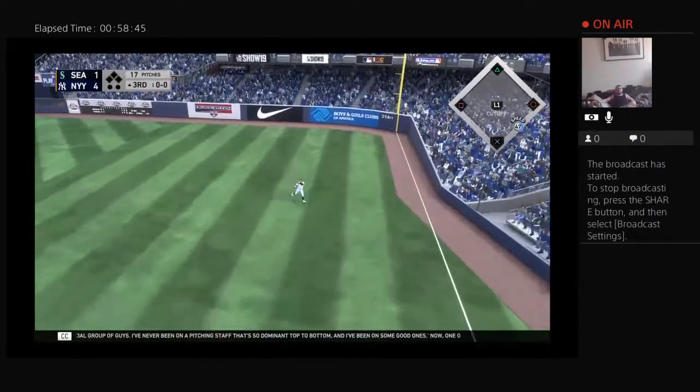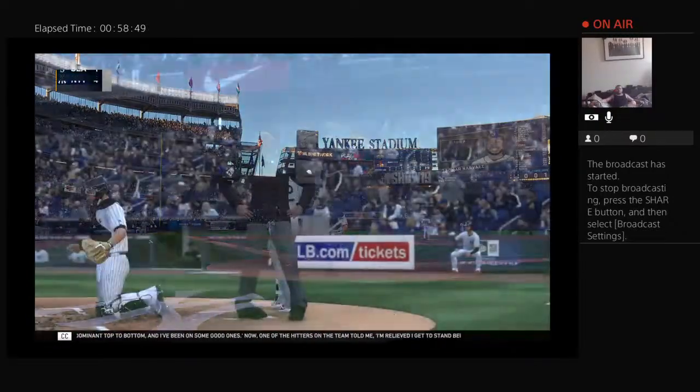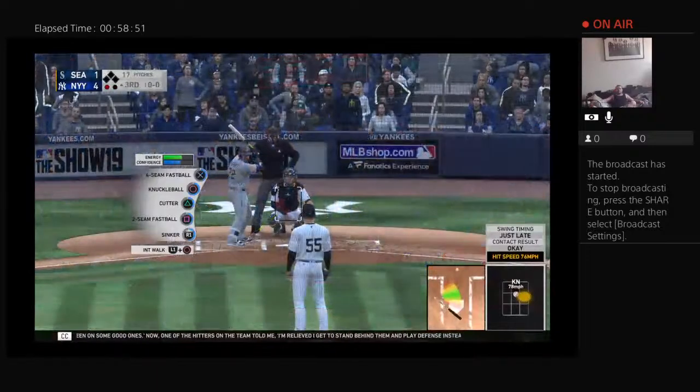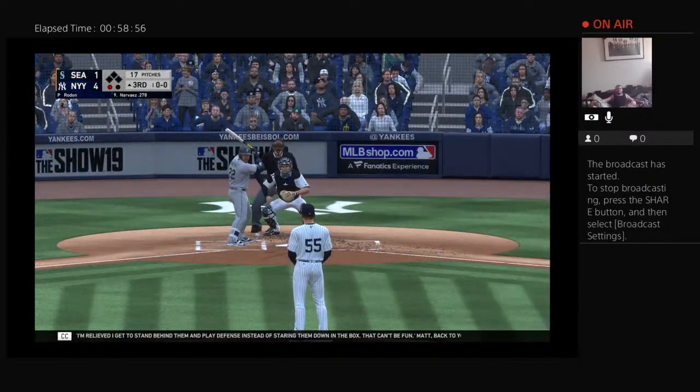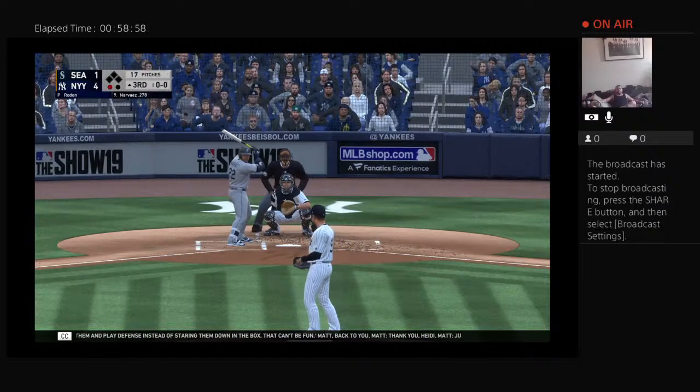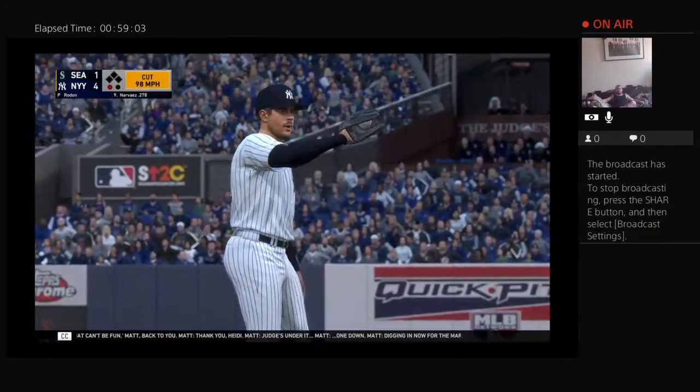Thank you, Heidi. Judge is under it, 1 down. Digging in now for the Mariners, Omar Narvaez. He's just hoping for something to go his way in this one. And as you can see, it's not been the case of late. First pitch, cutter that's by him for strike 1.